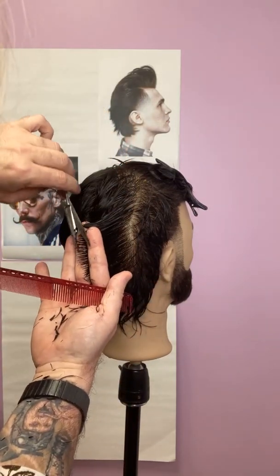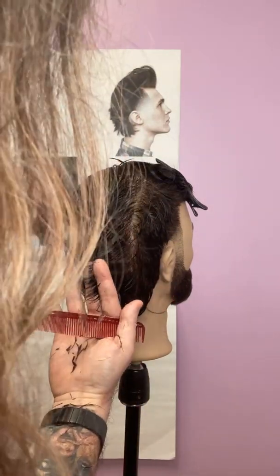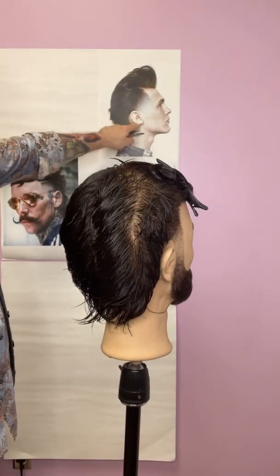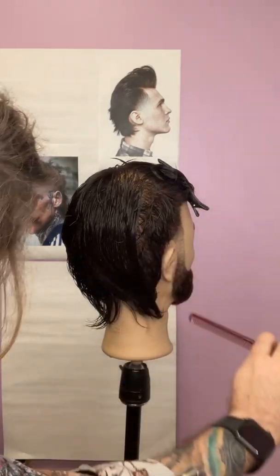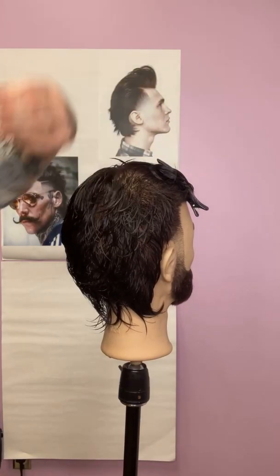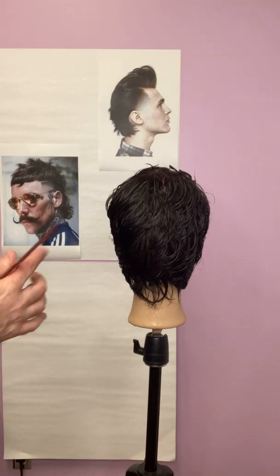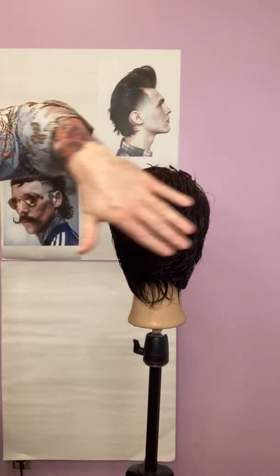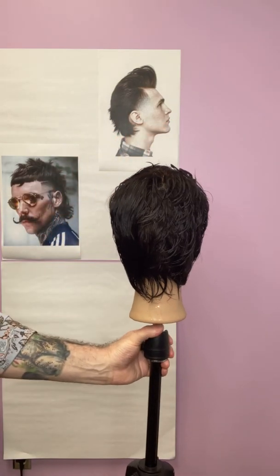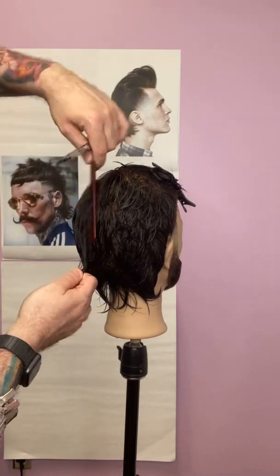fine because you still want to have enough hair to create that fun little wrap around there. So what happens is now, even just having cut that slightly, you can see where this side is starting to become a little more square, where that side is still pretty rounded. A little bit more salon speed on this side.